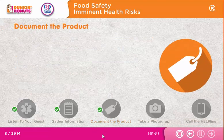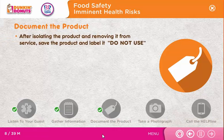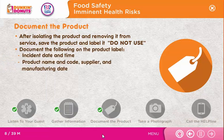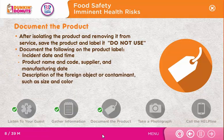Proper labeling of a contaminated product can help to prevent additional food safety incidents. After isolating the product and removing it from service, save the product and label it. Do not use. Document the following on the product label: incident date and time, product name and code, supplier, and manufacturing date, description of the foreign object or contaminant, such as size and color.